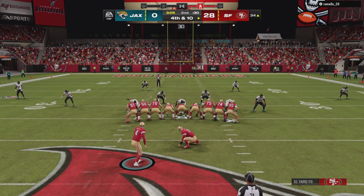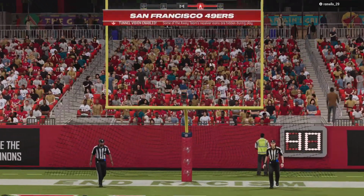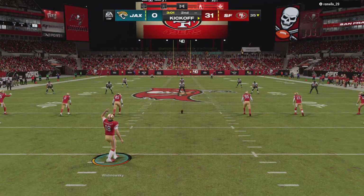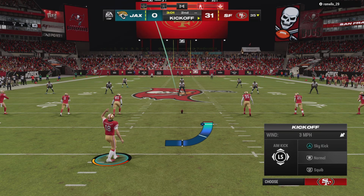49ers field goal. A 51-yard attempt. And this one looks good. It is good. Right down the pipe, and that will extend their lead even further. So everything else has gone right in this first half. Kind of follows that it would for their kicker, too, as he adds 3 more onto the lead.